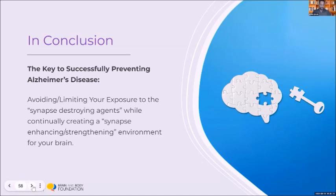All right, in conclusion, I have about 5 minutes. The key to successfully preventing Alzheimer's disease is to limit your exposure to the synapse destroying agents, while continually creating a synapse enhancing or synapse strengthening environment for your brain. So it's not just about the cells or the neurons. You've also got to understand what it takes to strengthen the synapses, because that's really where it's at. The more active synapses that are working, and of course the energy to support those synapses, the healthier your brain will be and the more resilient. We're talking about redundancies here. If one part is affected, the other parts can pick up the slack.